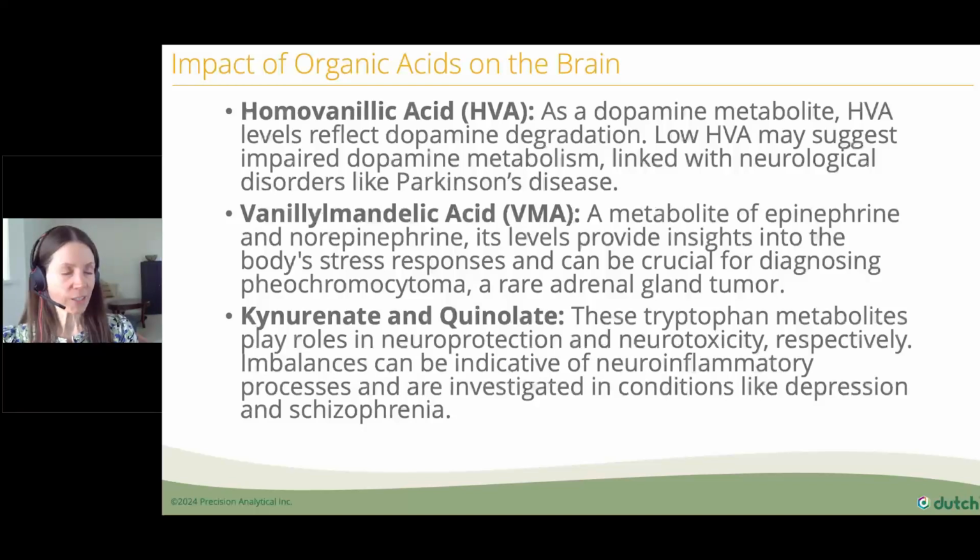So, HVA is a dopamine metabolite and it reflects dopamine degradation. Low HVA may suggest impaired dopamine metabolism linked with neurological disorders like Parkinson's disease. And sometimes when we think about page 6 on the Dutch test, we think about looking at HVA, VMA, quinolinate, the neuro related section of organic acids.